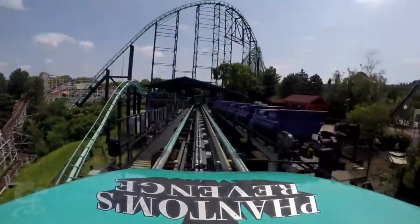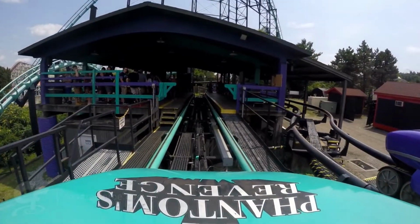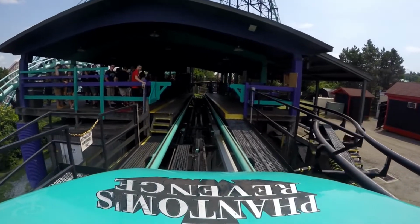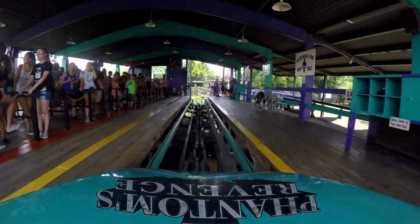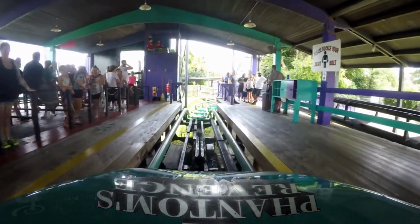Anyway, so it just looks incredible, and it's just a work of art by Morgan. And Superman and Steel Eel, you had your runner-up, but this has to be my favorite Morgan coaster by far. And this thing also has one of the most interesting histories of any roller coaster on Earth.